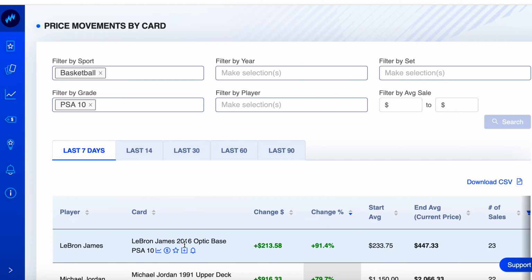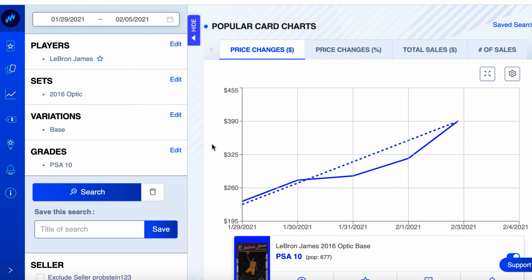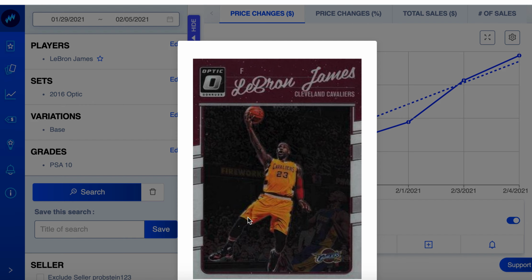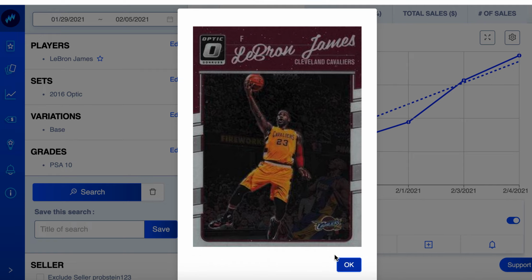LeBron James 2016 Optic Base PSA 10 is the number one highest gain card on the week. That's an interesting one, right? 2016, not exactly his rookie year. He did win a championship that year with the Cavs. And let's pull up his chart. That one was really interesting to me for it to be topping the chart like this. It is also the first year of Optic. I think that definitely plays a role in this.